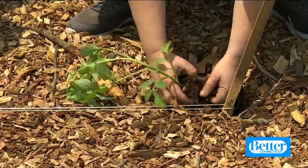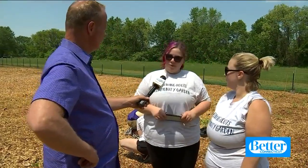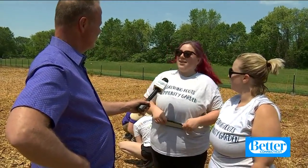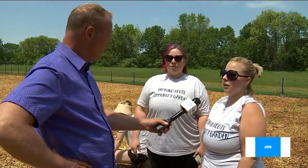Her daughters are planting tomatoes. We're helping plant and get the garden ready. We've been here now for a couple weeks. Every Monday after work, we're here for a few hours and we do what we can and try again the next day. And it's pretty great. And all the food goes to? All the food goes to seniors or those in need who need food. Which is great.